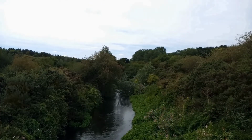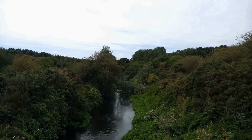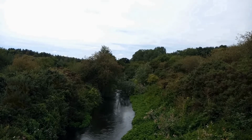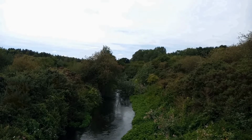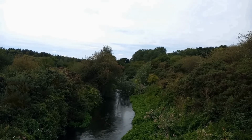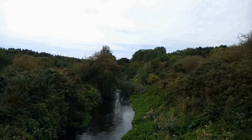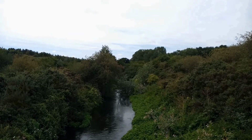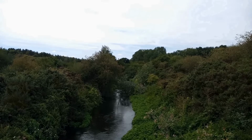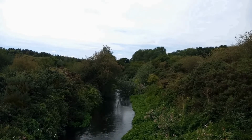This is looking west, roughly towards the Mansfield area. You may well see from time to time a number of hawker dragonflies coming up to catch insects. This bridge is particularly an excellent place to see them. It's also good because a lot of birds come down here. There has been a crossbill that's visited.